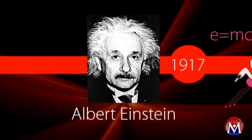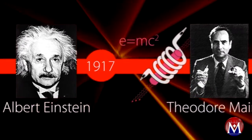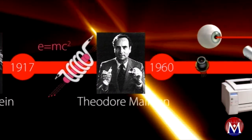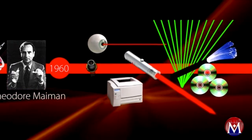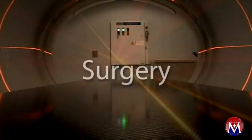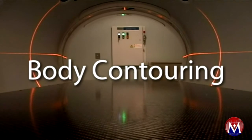In the 1950s, practical research was performed on applying the theory of stimulated emissions to the creation of lasers, but it wasn't until 1960 that the first true laser was created by Theodore Maiman using a synthetic ruby. Many ideas for laser applications quickly followed. Today, lasers are used for surgery, hair reduction, skin rejuvenation, collagen stimulation, body contouring, and more.